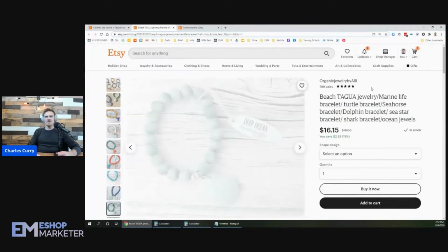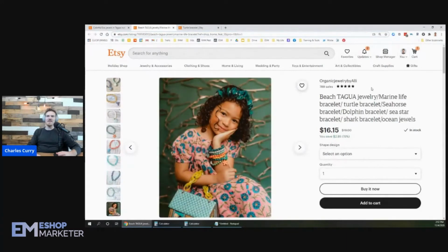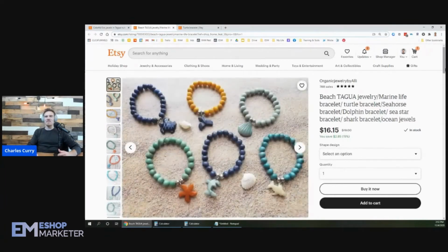Sea turtles, all of these things. Very cute. Love this picture. That's a great picture. Honestly, I'd almost recommend moving that picture. Maybe not your number one picture, because you don't want it to be your thumbnail. It'd be too hard to see the bracelets, but I think you can move it up closer so people can get that really cute picture. And that's just a feel good picture that looks cute and it shows off the product really well.